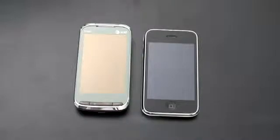Odds are if you're considering the Tilt 2 or the Touch Pro 2, you've at least looked at the iPhone 3GS. And if you haven't considered purchasing the iPhone, you're at least familiar with how the operating system works. So it should be a relatively reasonable and fair comparison. We're going to cover hardware, browser, navigation, customization, app store, and keyboard on both devices.